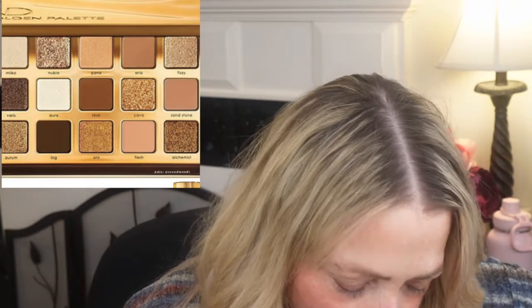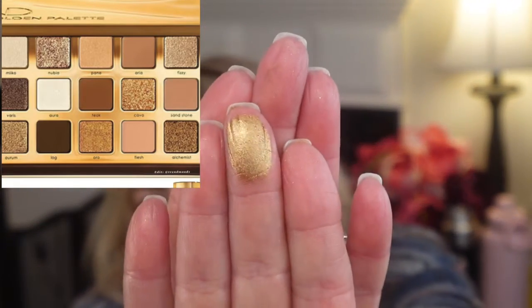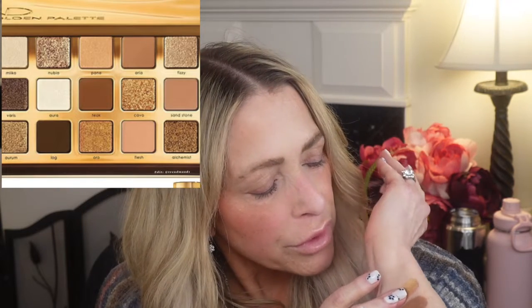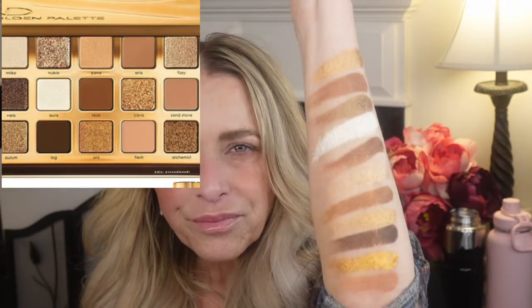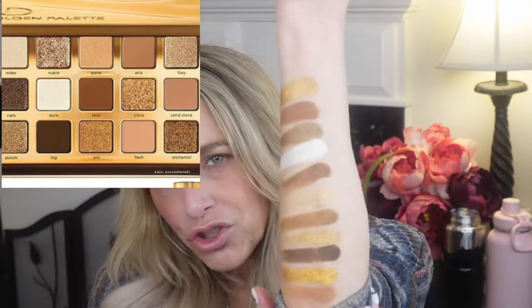The last one is called Alchemist, and I love this one because this one leaned a little bit less warm. I'm going to put it up here because we're out of room. But as you can see, we have some really gorgeous shades. And on top of what you see here, you're getting 4 more.